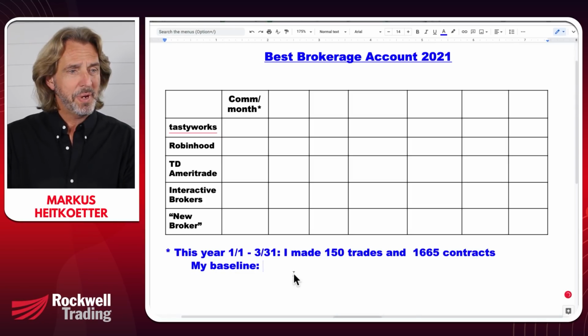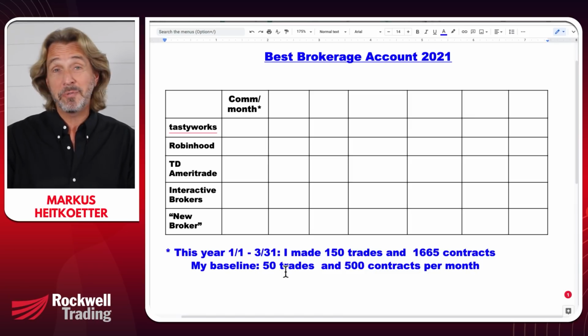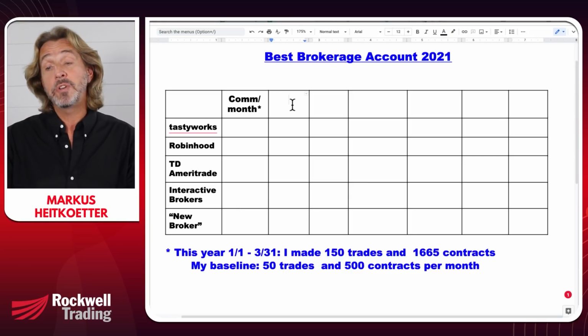For my baseline, in order to compare these different brokers, I assume that if I make 150 trades, this would be around 50 trades per month and 500 contracts that I'm trading per month. And again, for you, it might be different, but we need to have somehow a baseline, especially when we are comparing the commissions per month that I'm spending right now with what I would be spending on Robinhood, TD Ameritrade, Interactive Brokers.